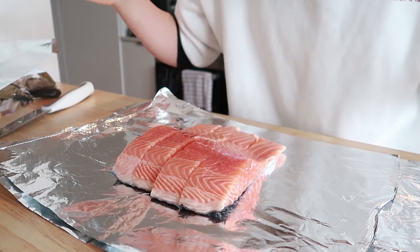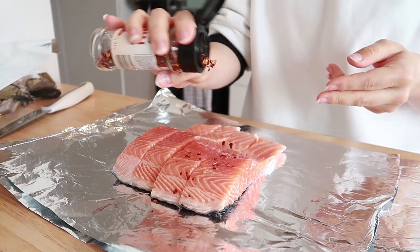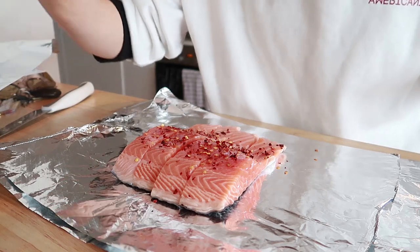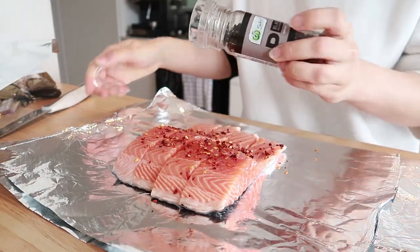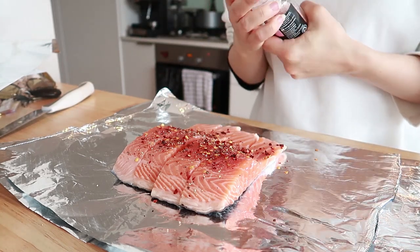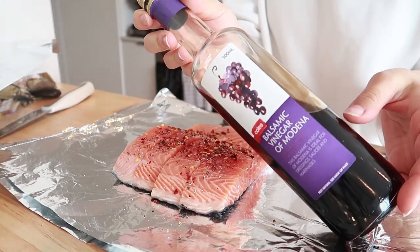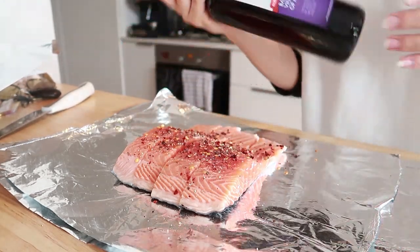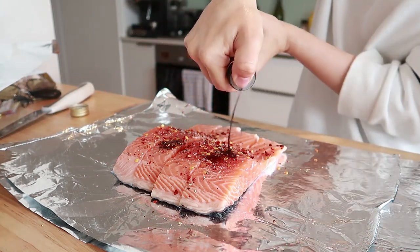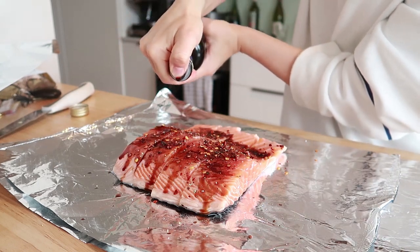And for my fillets, I'm just going to first take these chili flakes and sprinkle that all over because I love a little bit of spice in my life. Okay, that's a lot, but you know, you do you, girl. And then I'm just gonna take some ground pepper and give that a little bit. And also a little bit of salt. And then I'm going to put some balsamic vinegar over top of that. I don't know why I shook it. Just gonna put my thumb over it to control the pour and just sprinkle it over. Just make sure every little bit gets on there.